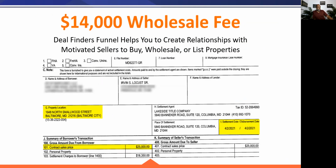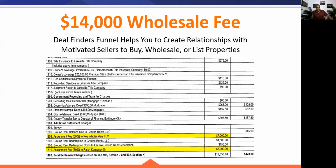Now, here's an example of a deal that was recently closed. Property just closed this past Friday. What's today? April the 7th. This closed on April the 2nd. So people say, hey, do your systems work? Are you actually doing deals? Yes, this deal just closed a few days ago. We have another deal closing next week using our systems. $14,000 wholesale fee. That deal closed, like I said, last week, split the wholesale fee, $7,000 a piece.